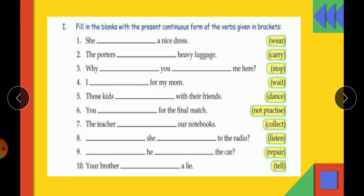Now you can see that in bracket, in this yellow color, the verbs are given. You have to change them to frame sentences in present continuous tense. So you know that in present continuous form, we are using which form of the verb? We are using the ing form of the verb along with some helping verbs like is, am, or are.